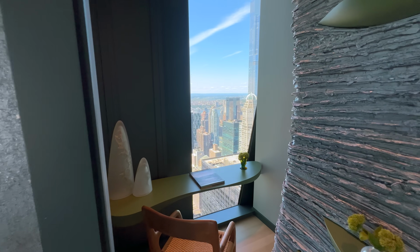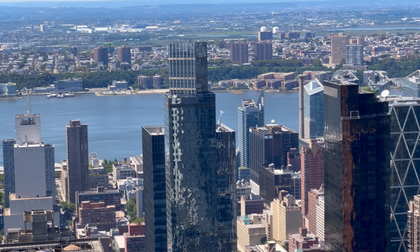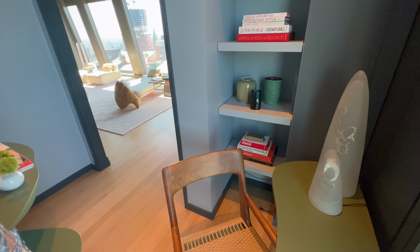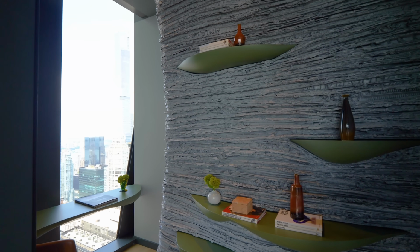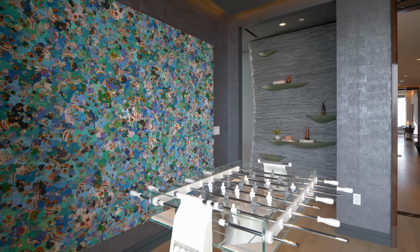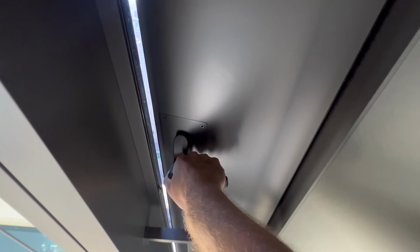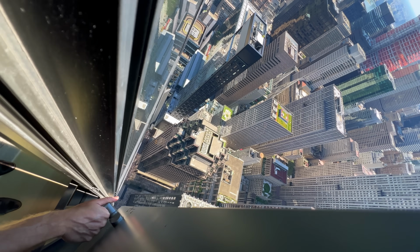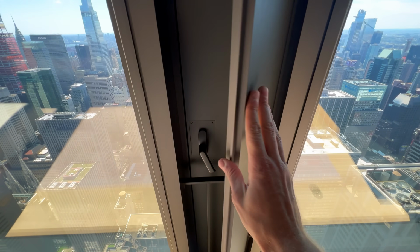So right here we have a nice little desk with the views picture perfect of the Hudson River facing west. Sunsets coming in. You even have a little bookshelf built in here. And then this behind me, this cool texture on the wall here, just complements all of the art, which is primarily that clay. I really think it's a grounding feeling in the space. Even in the southern views, you've got your air window, so you can get that fresh air, even when you're 76 floors above New York City.